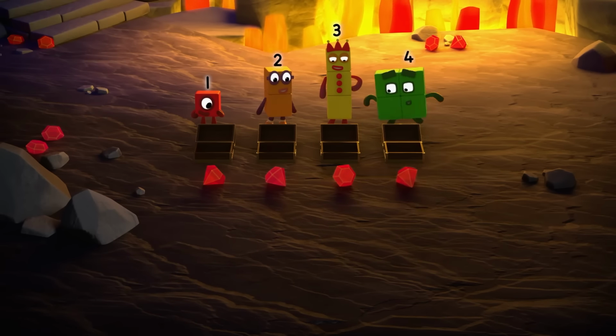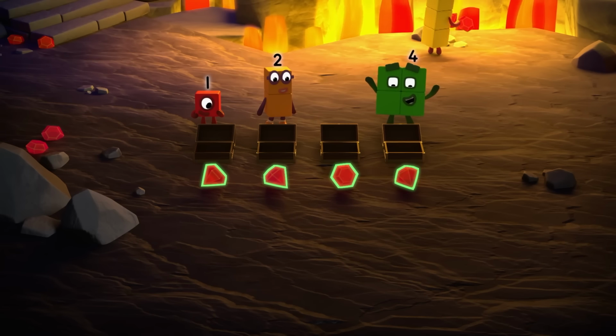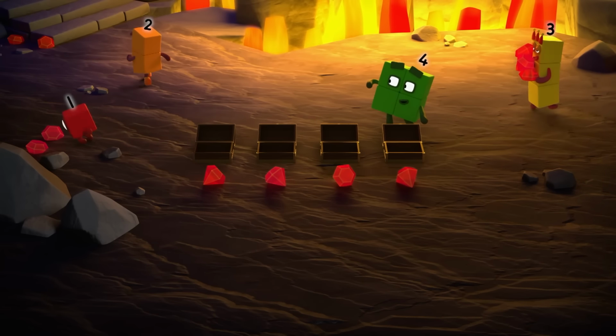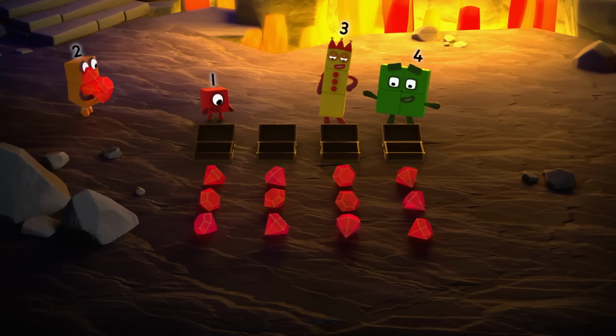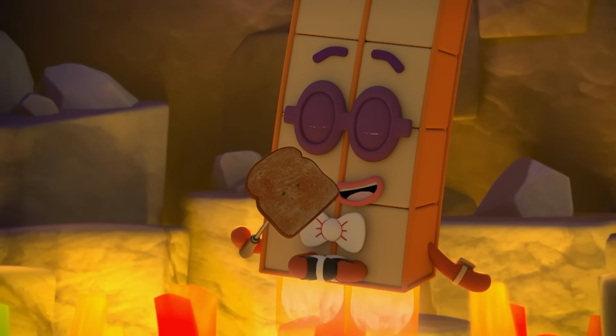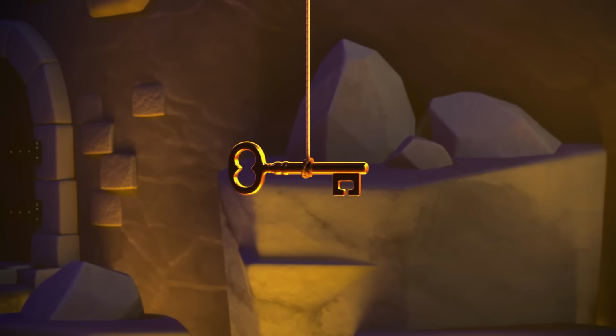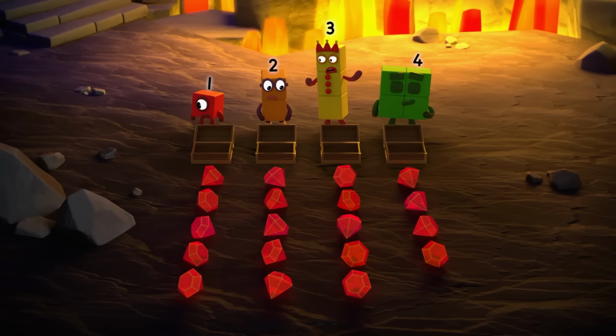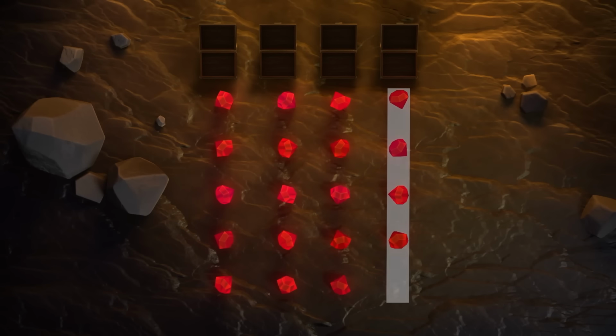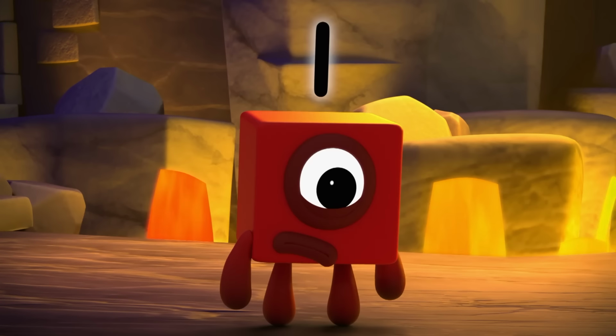Then we can check. 1 for each chest. Now you put yours there. We need 5 rows of 4 to make 20. My toast is nearly done. And the key is nearly toast. I can't see any more. Do we have them all? We can't have. Look, this line has 1 gem missing.